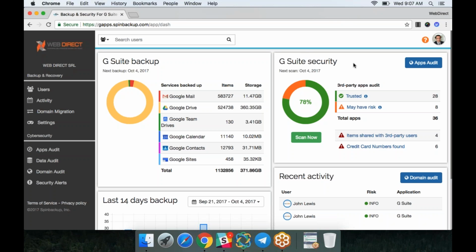All right, so this is what the platform looks like. Like I did say before, we're both a data loss protection provider and a data leak protection provider. So for the data loss side of things, we have the G Suite Backup, which is basically very simple. Once a day, we're going to back up all your data, and that includes Gmail, Drive, Team Drives, Calendar, Contacts, and Sites. And we're going to keep it very safe in Amazon Web Services.